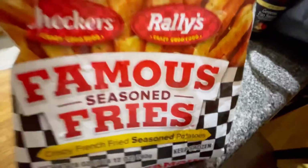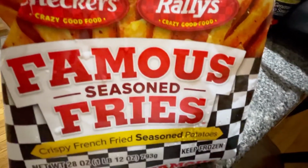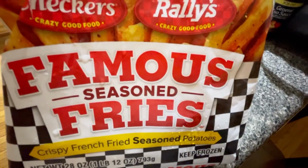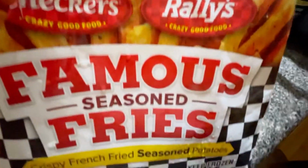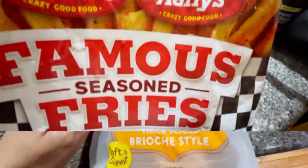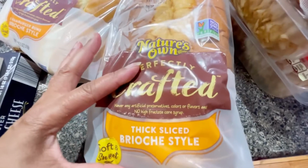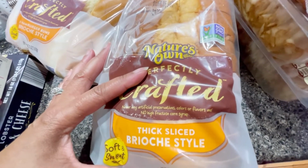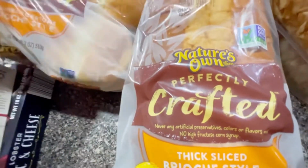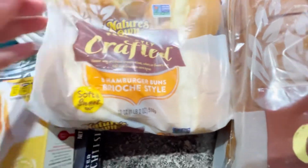I don't know if you have a Checkers or Rally's in your area, but these fries are simply delicious. With a burger, chicken burger, whatever kind of burger you want to cook, these fries are worthy. So this is one of my favorite types of bread when I eat bread. The thick sliced brioche style, smooth and sweet. They also have it in the buns, which is really good with a burger.